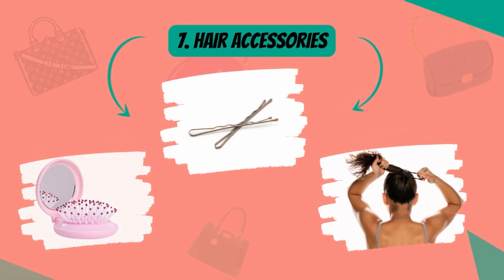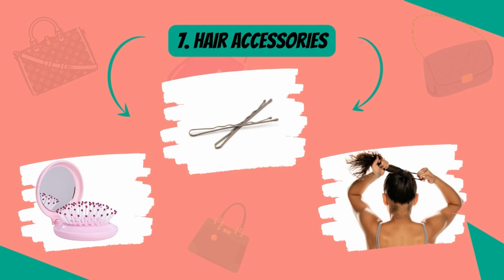Now, I know there are a few of you ladies that probably already have these in your handbag, but this is just a fresh reminder. Always keep a hairbrush, hair comb, hairpins, and a hair tie in your bag.